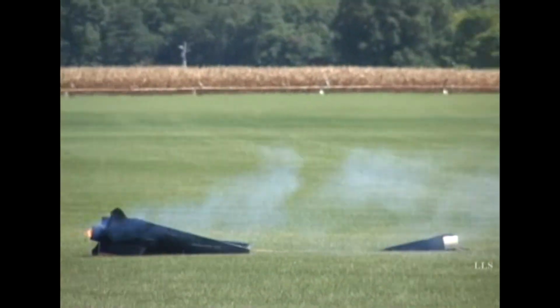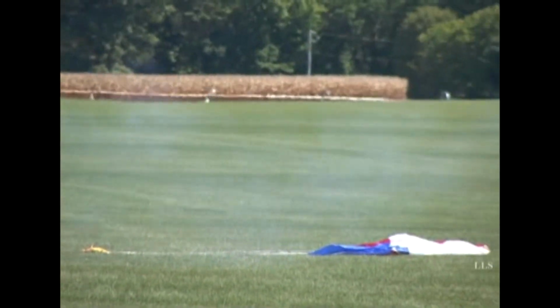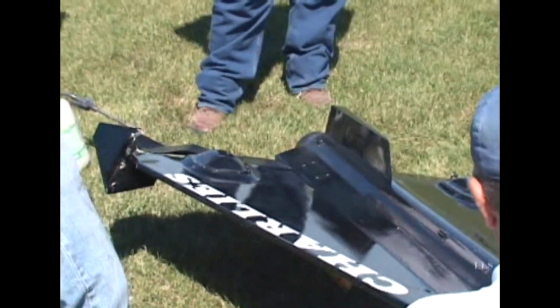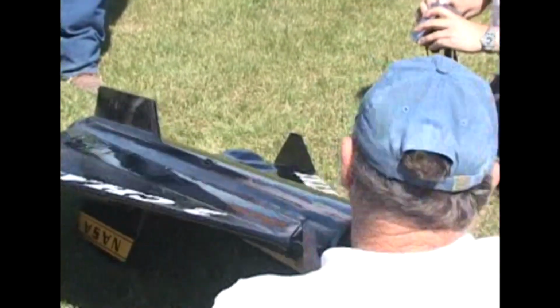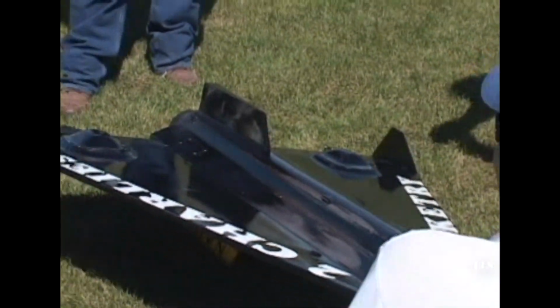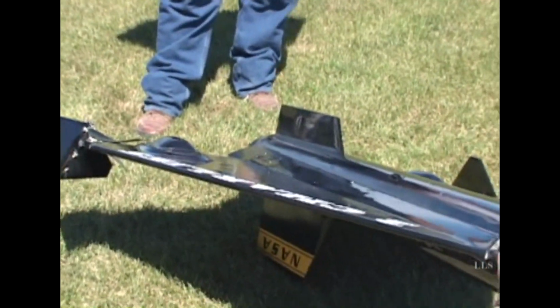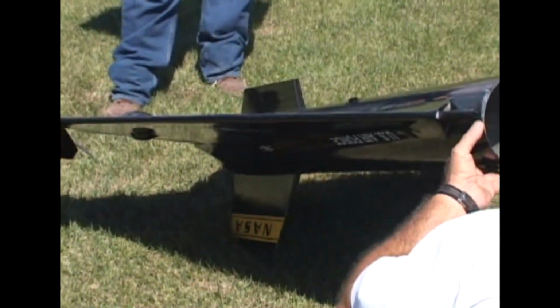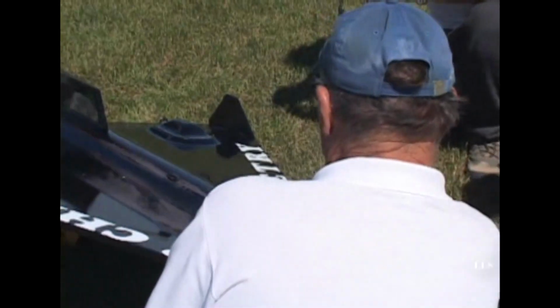He needs more nose weight. That's what took it off. Yeah. It threw the nose cone off when it spun. That looked great for about a second and a half, though. Wasn't doing Mach 8, that's the problem. We'll switch around.